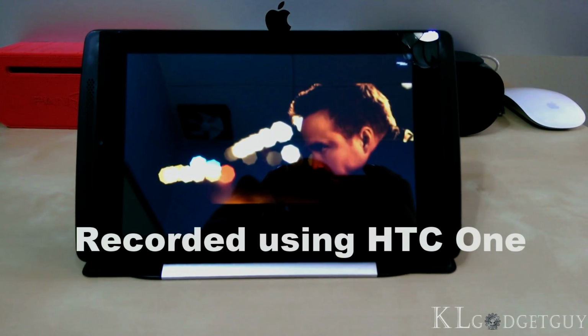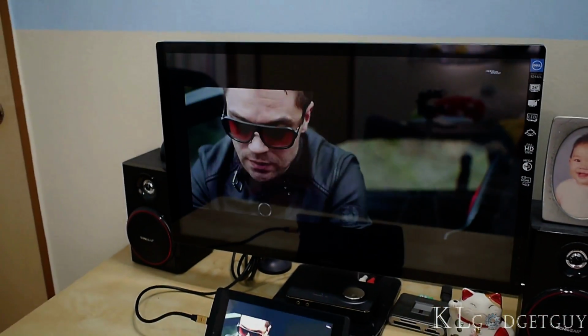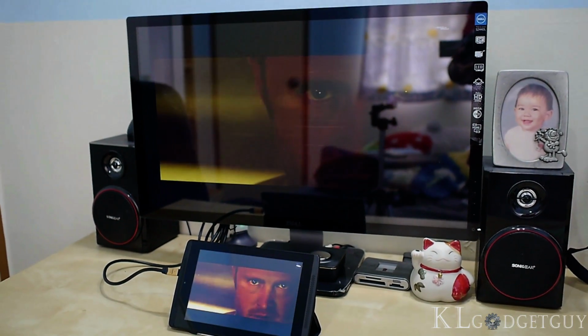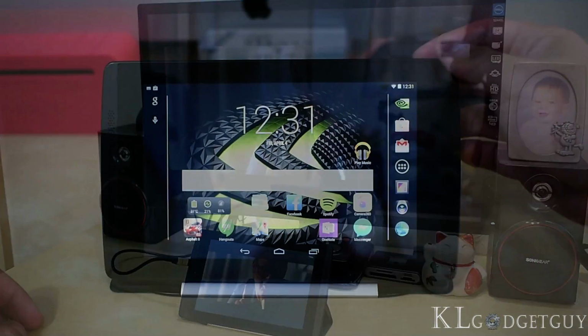If you want to take your entertainment to a bigger screen, the tablet supports Miracast wireless display and has a built-in micro HDMI port to mirror your tablet's display. Sadly, it is limited to 720p resolution.